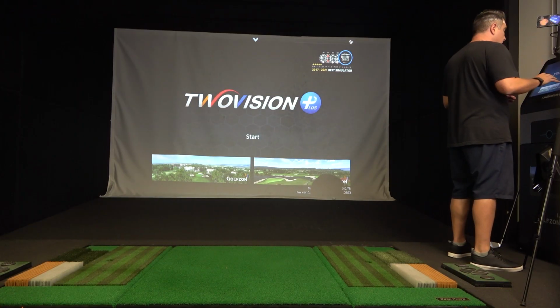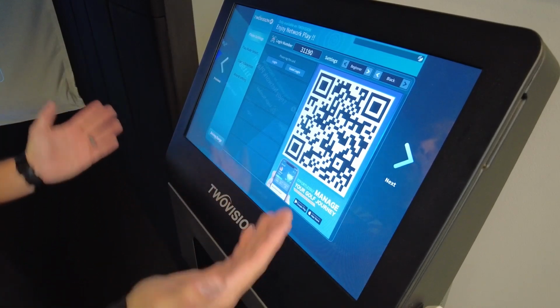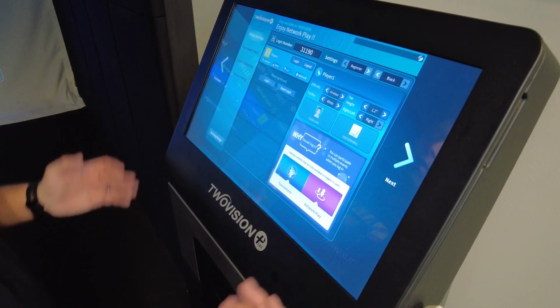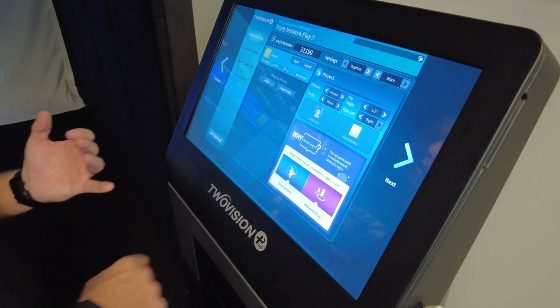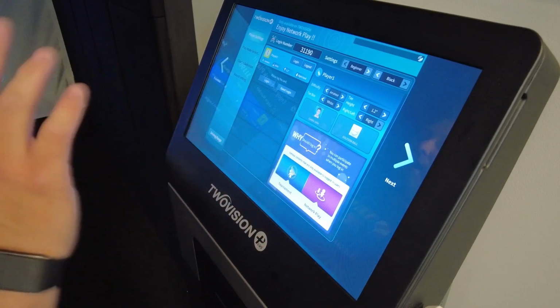All right, so now that we know more about this amazing simulator, let's have a little fun and play with it. So the first thing we're gonna do is hit the start button. It's gonna take us to a screen where you have to either log in or you can be a guest. So here I'm a guest because I don't have an account. Now if I had an account with GolfZone Social or with the GolfZone app, I can actually log into my account, and that's where I save all of our data, including our shots from previous rounds. Doesn't matter what location you're at, it's everything in there.